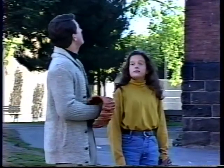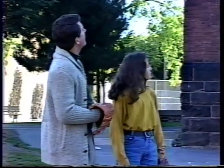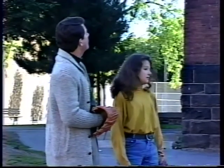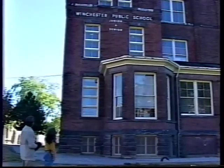Did you know that over 20 years ago this school had a fire, and they closed it for a whole year, and all of the children had to go to school in portables?